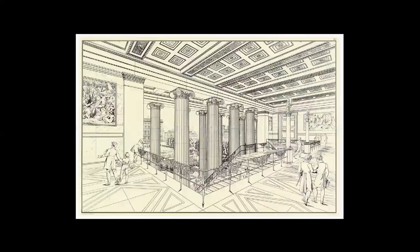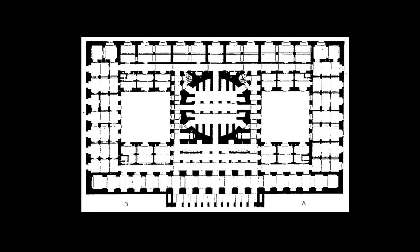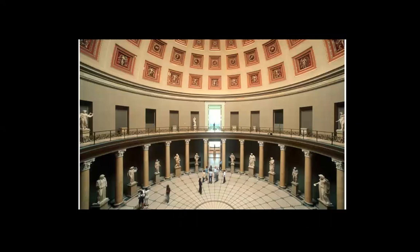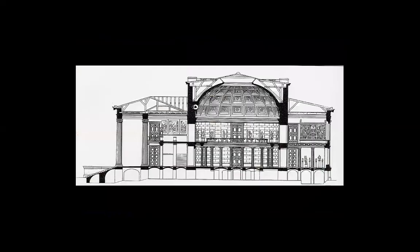And the rendering done by him and the great columns. The Altes Museum in Berlin, Karl Friedrich Schinkel. That work was something else with the intervention of David Chipperfield. So this is a section through the Altes Museum by Schinkel. And you see clearly in the section the influence from the Pantheon.